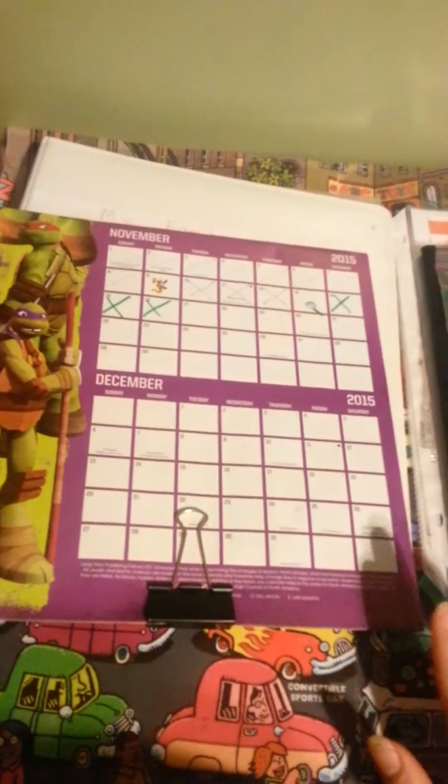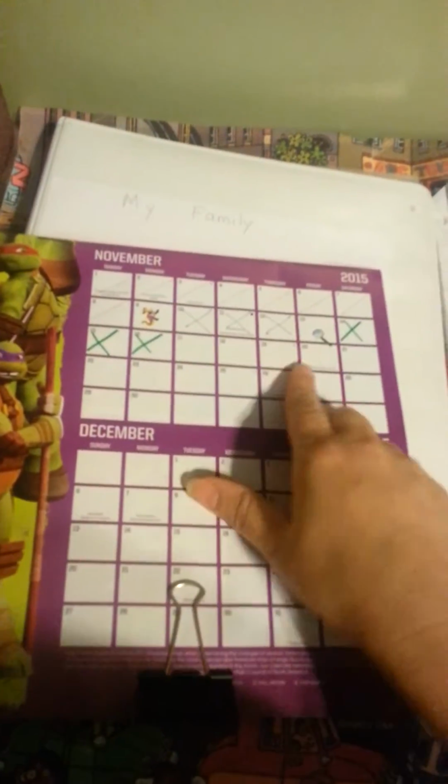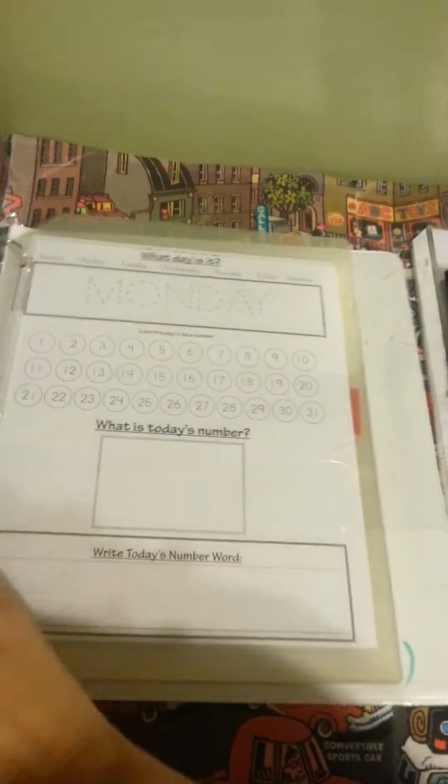The first thing he does when we come in, he takes his attendance on here. So this is for his attendance, and he just does stickers. So that's what he does. And then he goes to his daily binder. For his daily binder, I use Confessions of a Homeschooler. So he does this, and he also does her number pages with the stickers. And that's all he does for that.